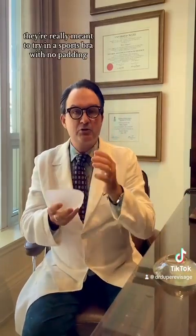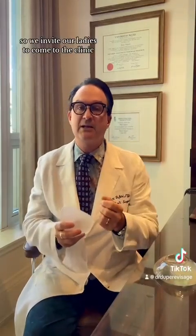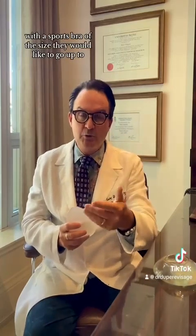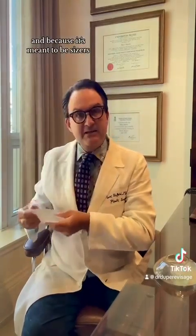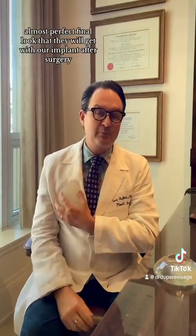They're really meant to try in a sports bra with no padding. So we invite our ladies to come to the clinic with a sports bra of the size they would like to go up to, no padding. And then we put them in the bra and they look in the mirror. And because it's meant to be sizers, there's no air, there's no gap, we get a very precise, almost perfect final look that they will get with our implant post-surgery.